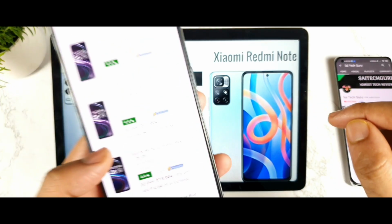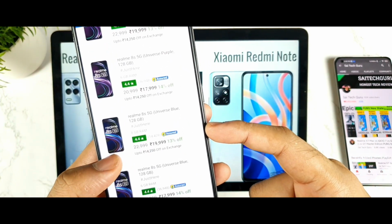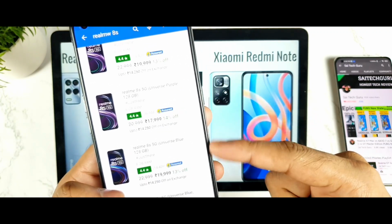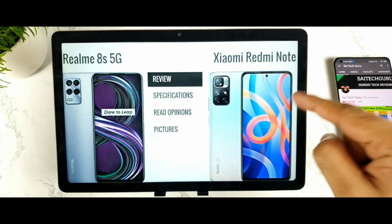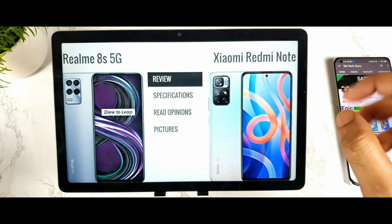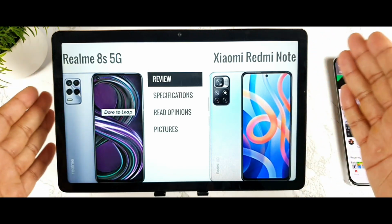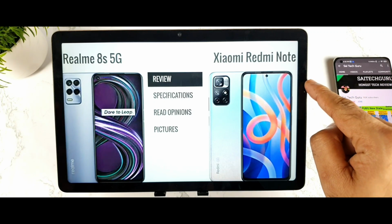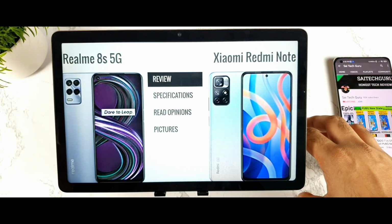Right now the Realme 8S 5G is priced close to 17,999 on Flipkart. If you look at the price details, 17,999 is the starting price for the 6GB and 128GB variant. So if the Redmi Note 11T can come close to 16,000 rupees, that will be a really good deal to buy. You're getting a 240 Hz touch sampling rate and a 180 Hz touch sampling rate. They have a couple of differences, but overall this is a quick comparison between both phones.